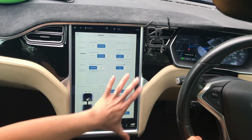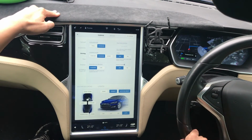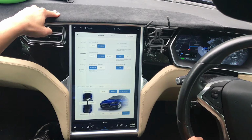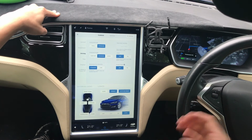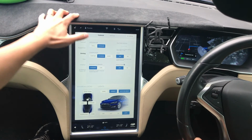The screen's brightness setting is also automatic, so it'll adjust according to ambient light, which I found quite handy as well. And there's a night mode that comes on. I'm not sure whether it's a certain time or it just uses the sunset time, it knows because it's talking to the internet the whole time. So I'll have to check that as well.